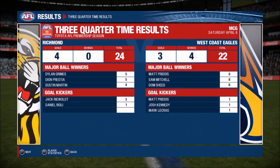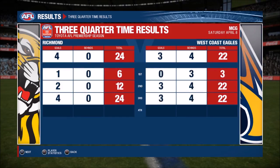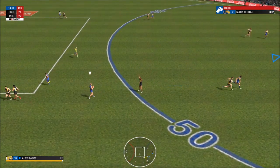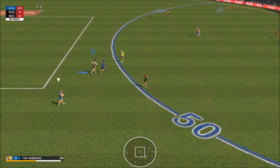2 goals kicked from us in that quarter from both Jack Riewoldt and Dan Rioli, making it a 2-point game. Very close game so far, heading into the final quarter. So yeah, a very even quarter at the start, then it was West Coast quarter, then it was our quarter. Let's see how this quarter goes.